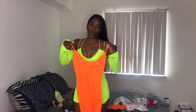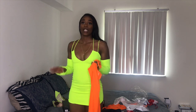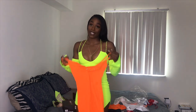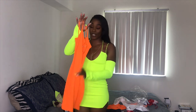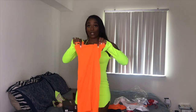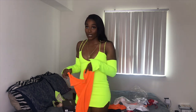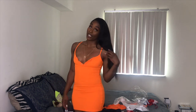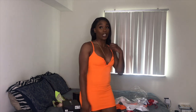Next, I'm gonna try on this orange dress. I'm just telling you guys right now, I have two dresses that almost look exactly the same. This dress is a lot shorter and it has an opening in the front. But the next one that I'm gonna try on is longer and a little bit more stretchy, but they look the same. Don't come for me. And I forgot to tell you guys, the last two yellow dresses I ordered in size mediums. This dress I ordered in a size small and I like it.